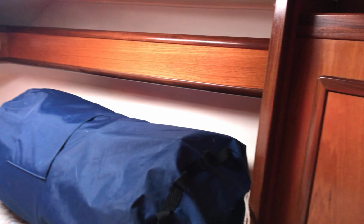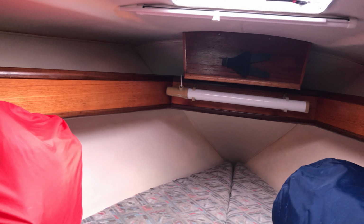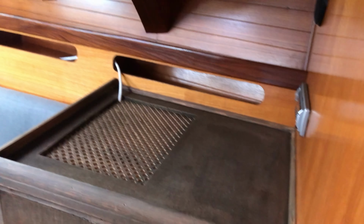On the starboard side we've got a hanging locker, we've got shelving on the hull, port and starboard, anti-condensation heater there too, and we've also got a hanging locker here on the port side with a shelf above. Everything you need really, and surprising amount of stowage on a boat of this size.